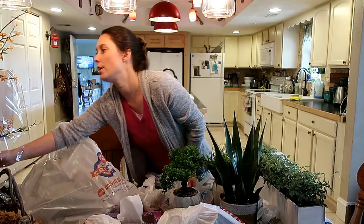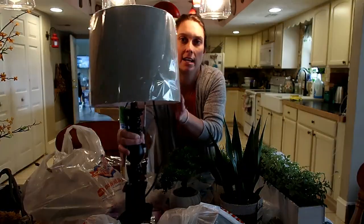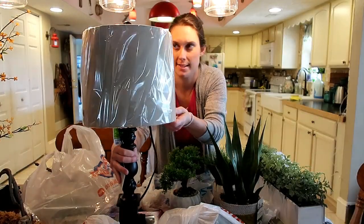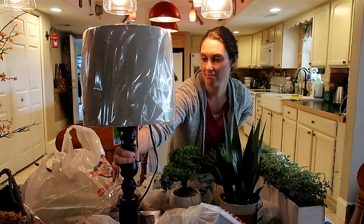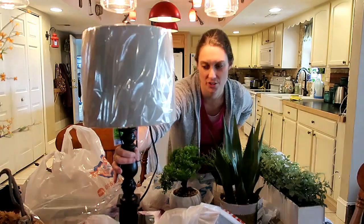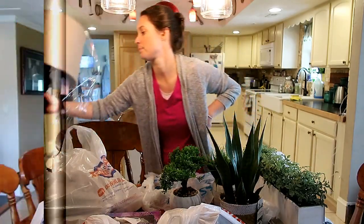Oh, no. I got this lamp because I need a new lamp to put on the piano. Because the lamp we have is like this woodsy lamp, and it's just not, you know, I don't know. We're not Northwoods here. We're kind of westerny. So anyway, I found this one, this lamp.